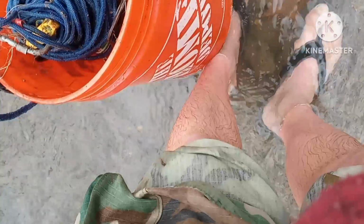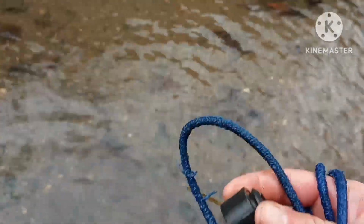Let's see. Any other cool little bits in here? Is that something? What is that? A rubber stopper. Yeah, went in our bucket. Good. Try to clean up as much as I possibly can.